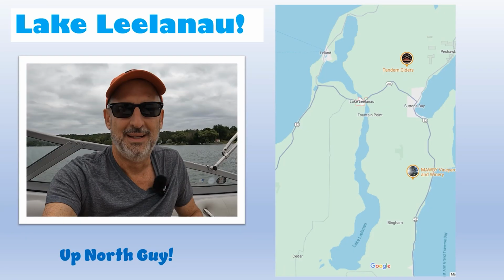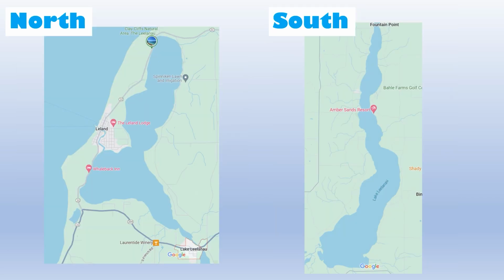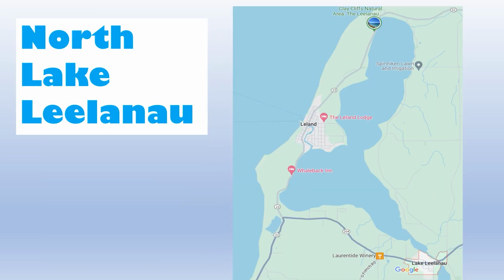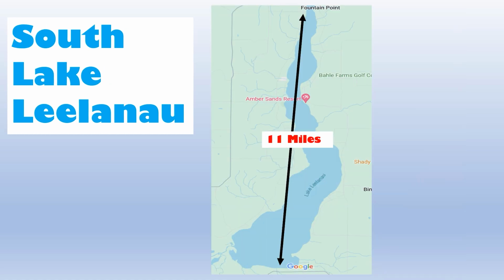Okay, Lake Leelanau is located northwest of Traverse City in northern Michigan. It's a long, narrow lake that goes through the town of the same name, Lake Leelanau. Here's the map of North and South Lakes for reference. The North Lake is about 6 miles from the northmost end to the town of Lake Leelanau, about 2 miles across, and includes the town of Leland. And then the South Lake is about 11 miles from the northmost point to the bottom and about 2 miles across.